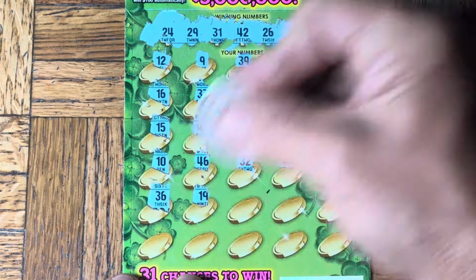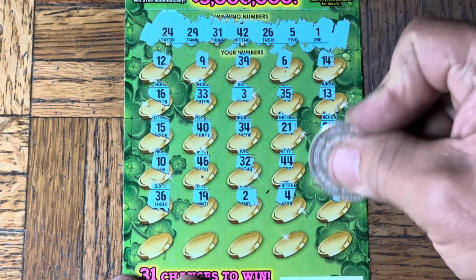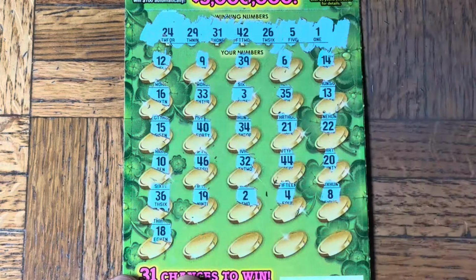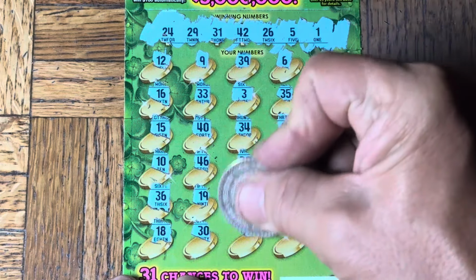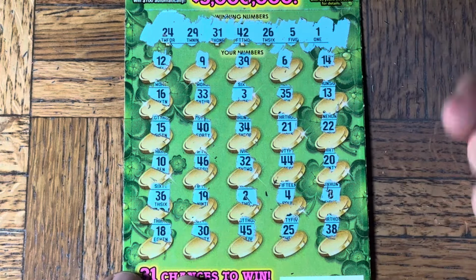36. 19. Single 2. And a single 4. Really? 2, 4, 8. 2 times 4 is 8. Very nice. 18. 30. 45. 25. And a losing ticket to kick it off. 23 was no good. Ticket 24, please.